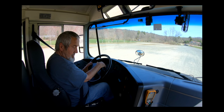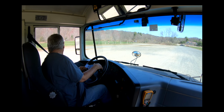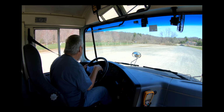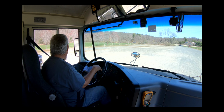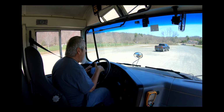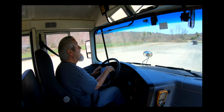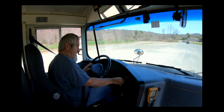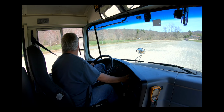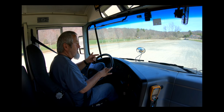1, 2, 3, 4. When the last student has reached the top of the steps, I'm closing my door, checking ammo, checking my SOS and crossover. I'm checking outside to make sure I have no stragglers or latecomers. I'm checking inside to make sure everybody is seated. I'm securing the bus, checking the zones one more time, then I cancel my reds, and I check ammo to make sure that it's actually closing.